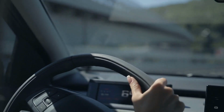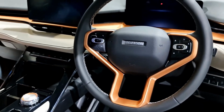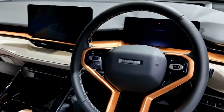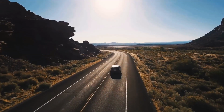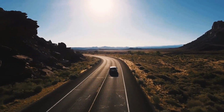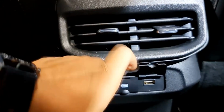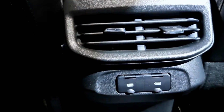through a 7-speed dual-clutch automatic transmission in all variants. All-wheel drive is also available as a $2,000 option on the Ultra. In comparison to the previous H6, the new model has 5 kilowatts and 5 Nm more torque, as well as an extra gear for its dual-clutch automatic transmission.